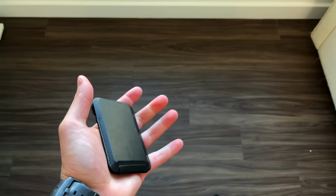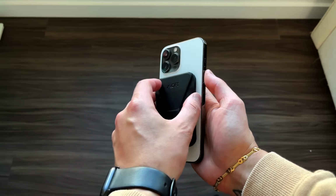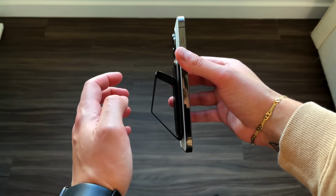So normally with these MagSafe wallets, you can fit 2, maybe 3, max 4 cards if it is made out of leather and it does kind of stretch a little bit. But this one, I don't know what it is, but I feel like every week or 2 weeks, I'm able to add another card.